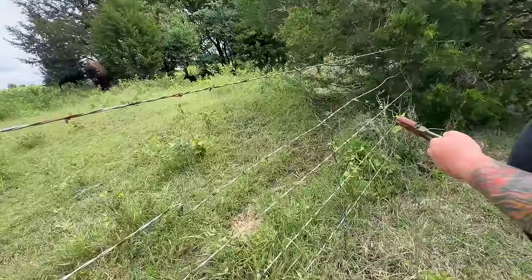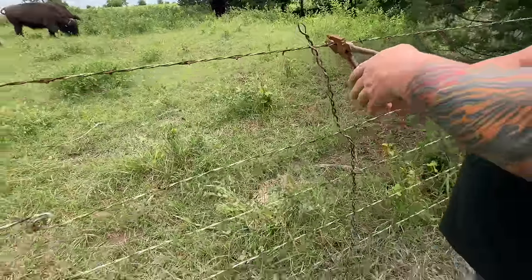These bison are basically telling me it is time to completely move. They're done with the 80 acres. They've been in here over a month and a half. We'll talk more about the reasoning why I think they're doing this, but they're right here right now.